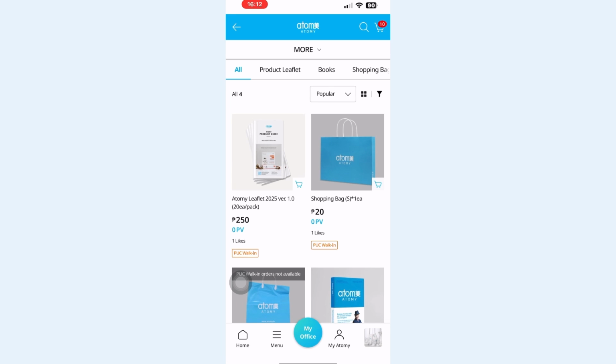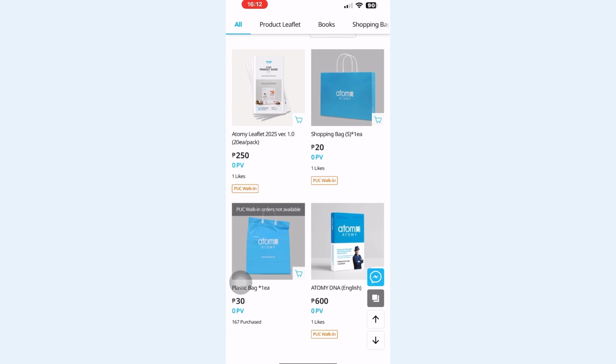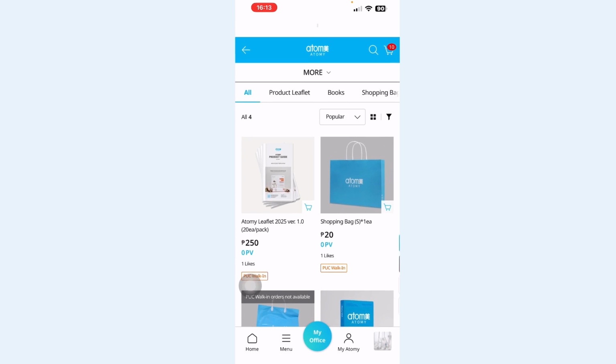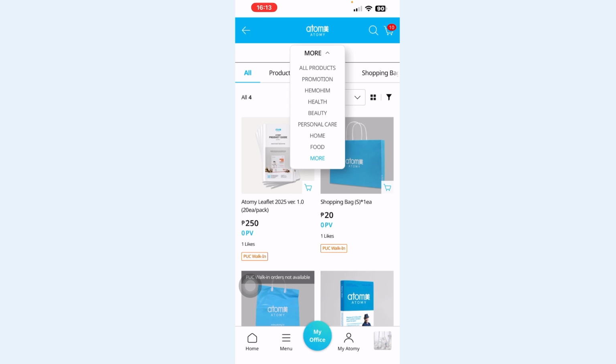Now we also have our own shopping bags. I always buy these shopping bags, especially when I'm gifting them, because I want the Atomy to feel so special. I want them to feel special that they're holding an Atomy bag, because it doesn't really happen all the time. And here you have the Atomy DNA if you want to know more about the company. That's on the lower right. So now let's go back to shopping.